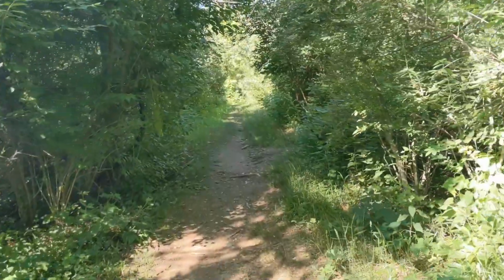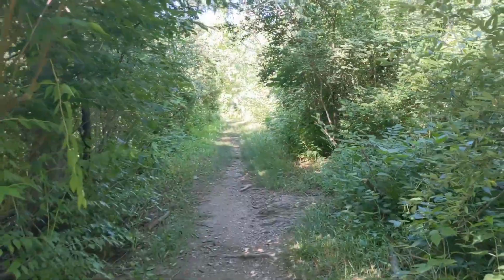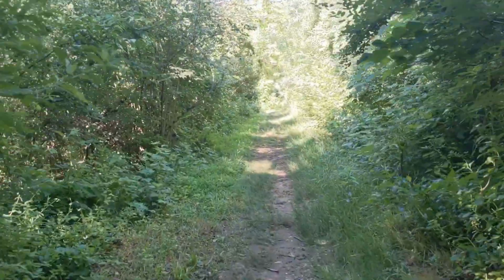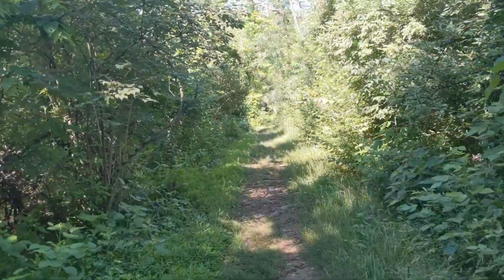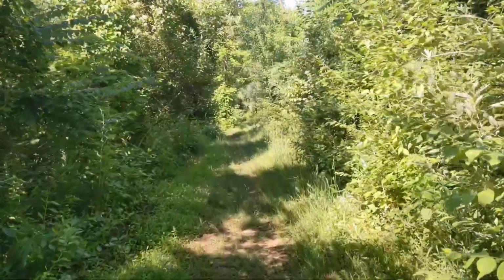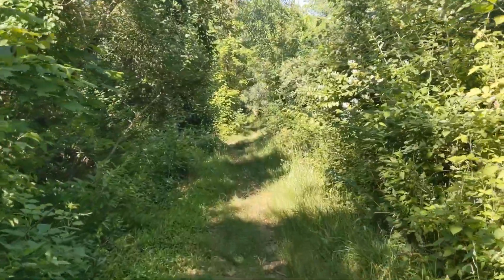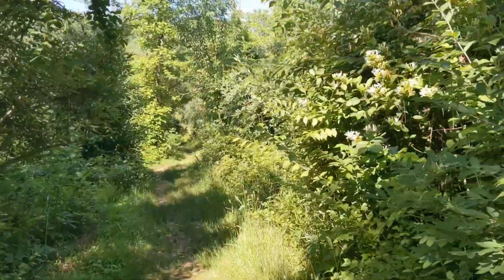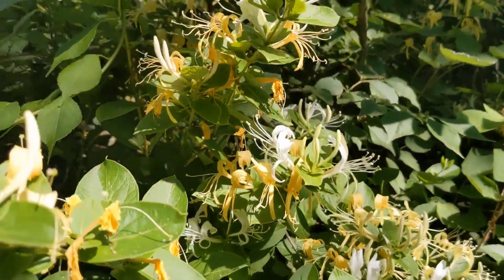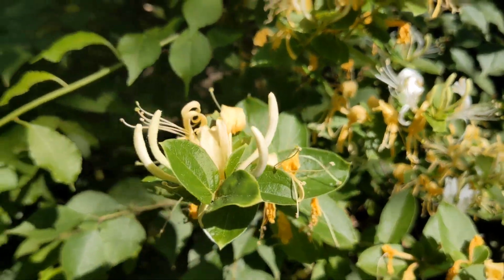This trail smells amazing. There's so much honeysuckle just blooming along the side. I'll see if I can show you some. Oh, here there are. There's some coming up over here. Oh man. Yep, more raspberry bushes. Look at that. It smells so good.